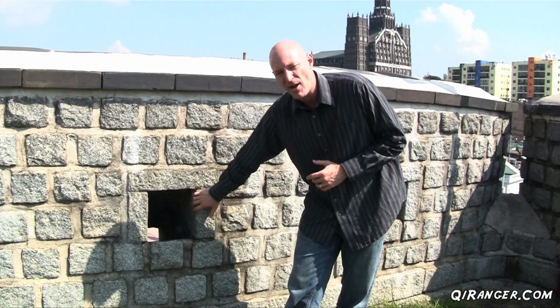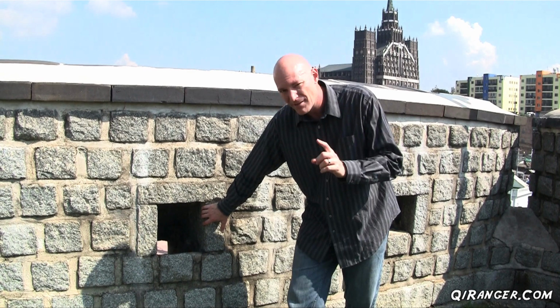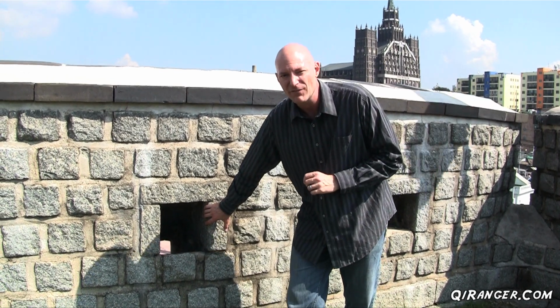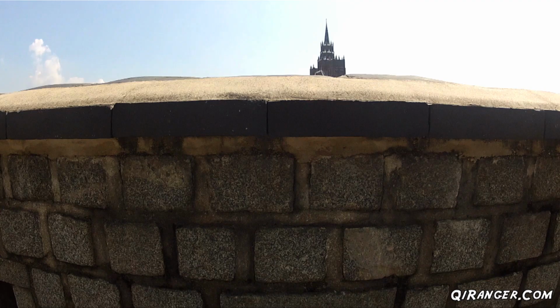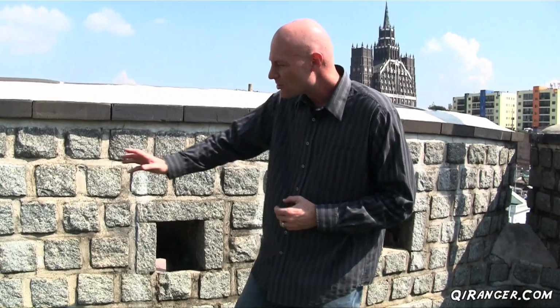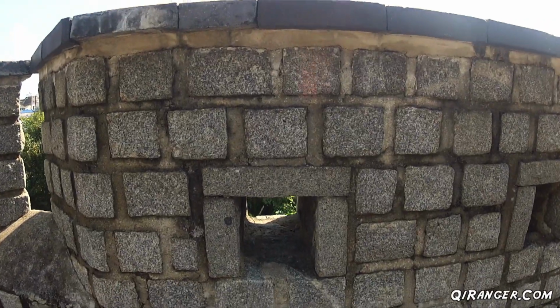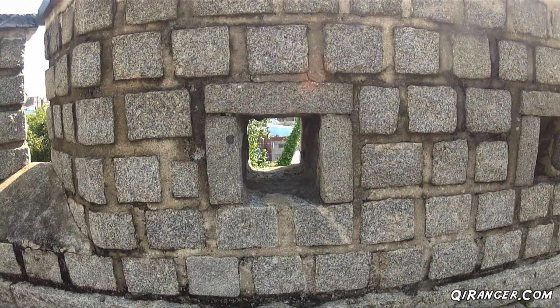They are situated throughout the entire length of the castle wall, but they look in 2 different directions. This one is angled down so attackers approaching the wall can be fired upon, and this one over here is actually straight out so that if attackers were coming at a distance, Koreans could fire upon them.